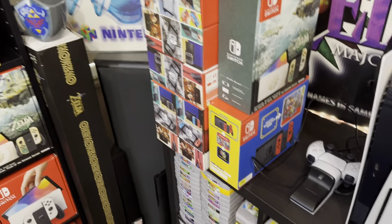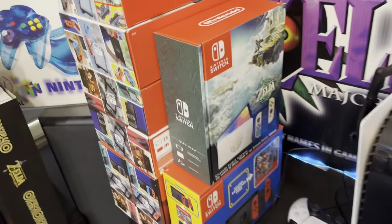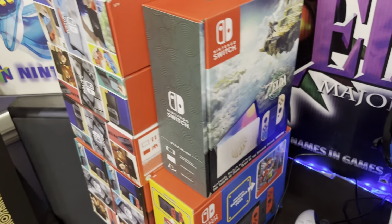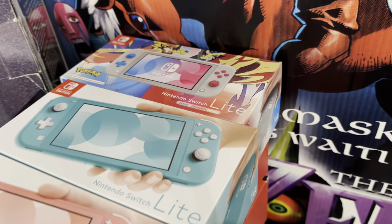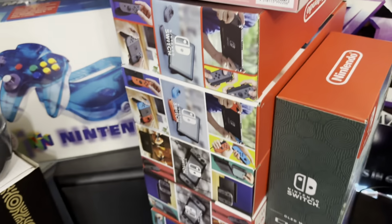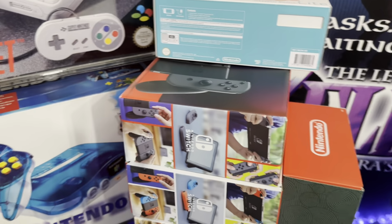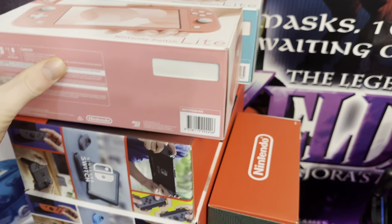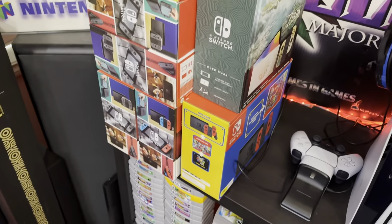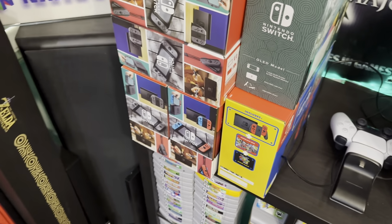This bundle here, excluding that one, are all doubles of things. So we've got the new OLED Breath of the Wild console. We've got the coral pink, the turquoise blue, and the Pokemon one. Plus, let me just quickly move that out of the way. We've got the extended battery Nintendo Switch. And we've got lots of doubles of the neon Joy-Con and the grey Joy-Con plain Nintendo Switches.